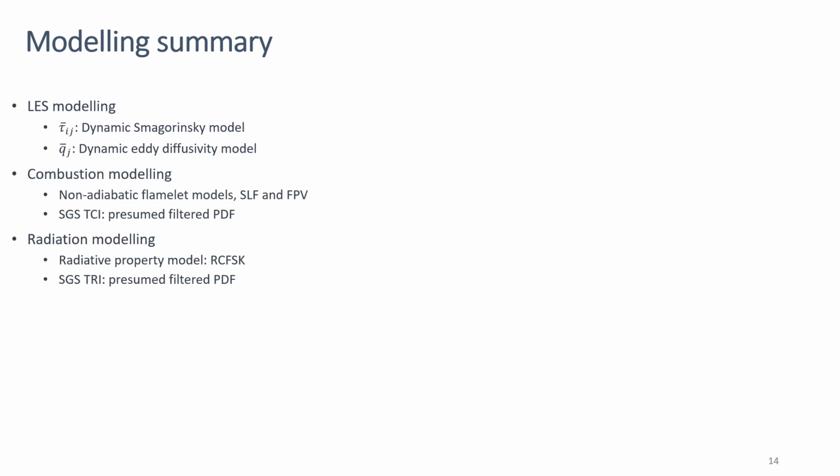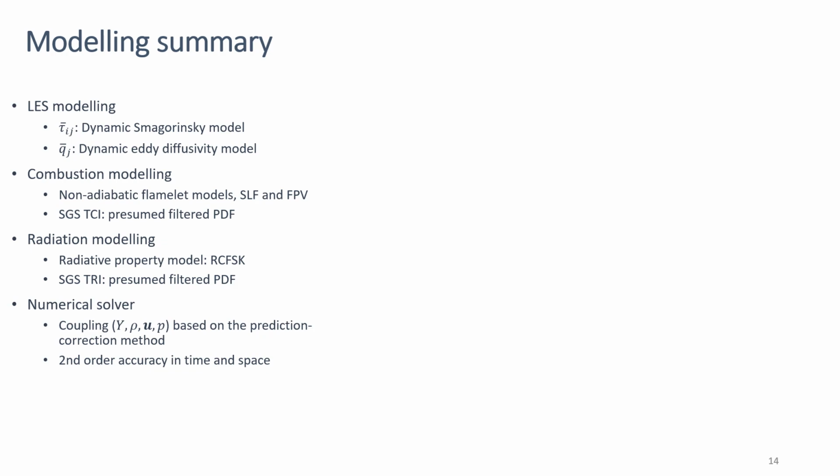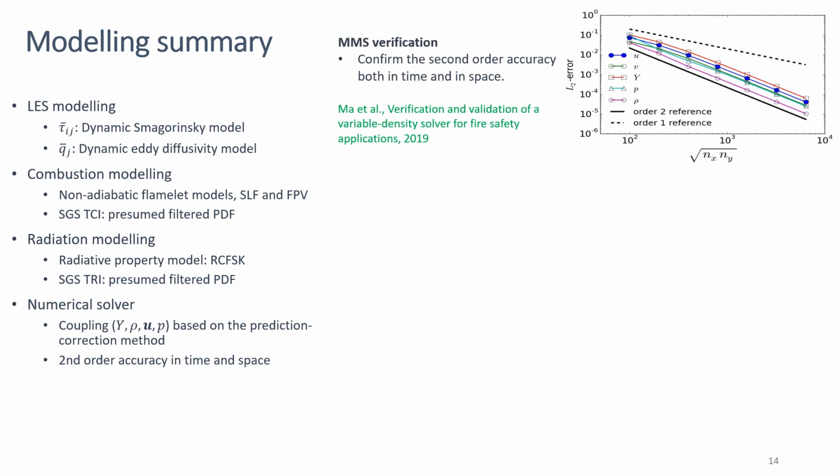So far, we have seen the major modeling issues. Let's make a summary. We have seen LES modeling, combustion modeling, and radiation modeling. Lastly, the numerical solver used for the fire simulation in the thesis is developed by coupling the scalar, density, velocity, and pressure based on the prediction correction algorithm. The second-order accuracy in time and space is verified and confirmed through MMS test cases.